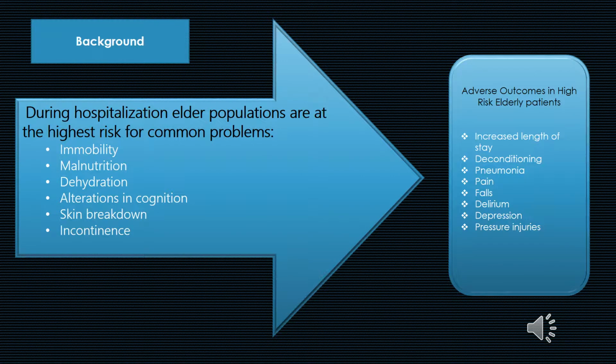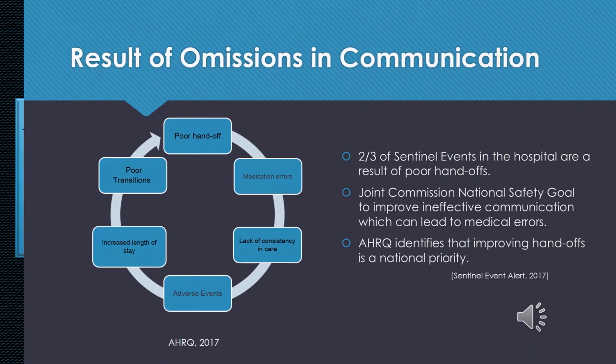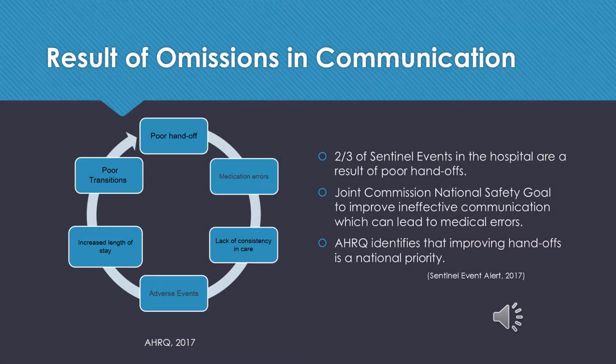Hospitalized older adults are at the highest risk for common problems during hospital stays, such as immobility, malnutrition, dehydration, alterations in cognition, skin breakdown, or incontinence. This can lead to increased length of stay, deconditioning, pneumonia, pain, falls, delirium, depression, and even pressure injuries. Good communication is the key to preventing adverse outcomes in high-risk populations.